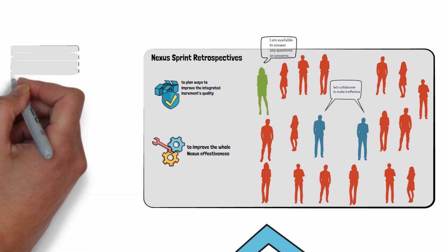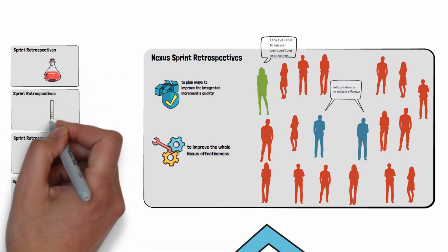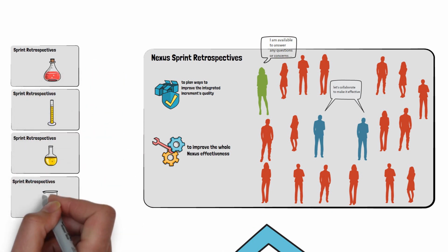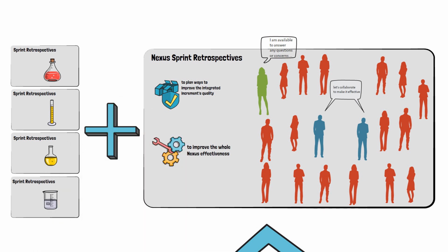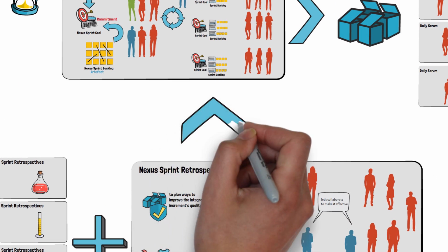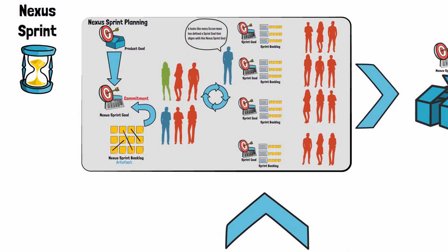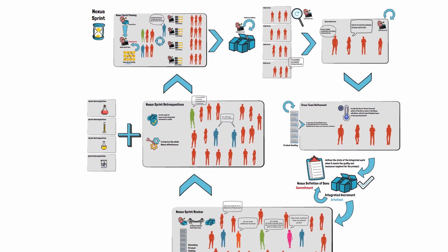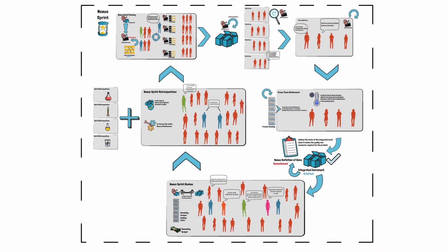Some Scrum teams in Nexus may hold one or more sprint retrospectives of their own before the Nexus sprint retrospective. The improvements they discover during these sprint retrospectives will complement the improvements discovered by all members of Nexus during the Nexus sprint retrospective. After the Nexus sprint retrospective ends, the next Nexus sprint planning starts. The Nexus sprint is the wrapper for all of the Nexus events and also where the development of the usable integrated increment happens. The Nexus sprint starts with the Nexus sprint planning and it concludes with the Nexus sprint retrospective.